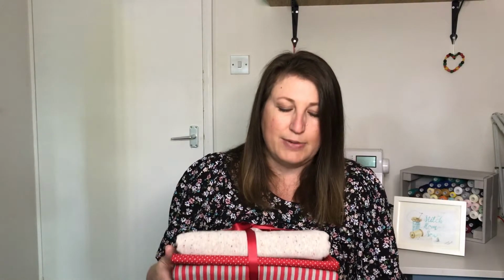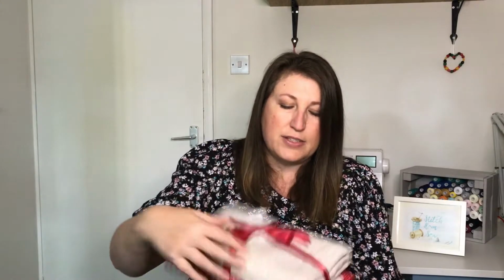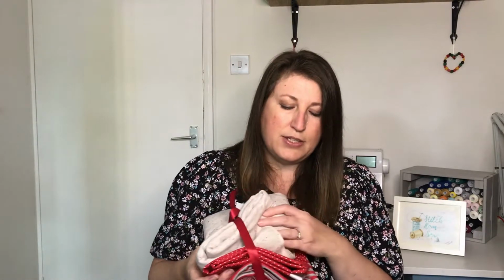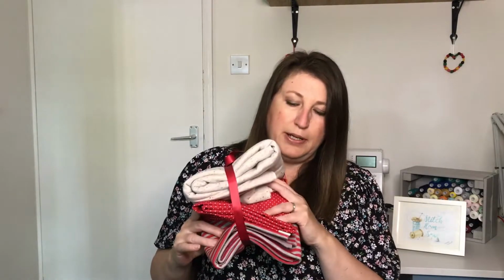I said, well, at least a month, maybe even 2. And he was like, oh, for goodness sake, just buy it. So there's a metre of this cosy coloured, flecked sweatshirting, a metre of a gorgeous stripy French, I don't think it's a French terry actually, no, it's just a jersey, and then a metre of this really cute red spotty cotton poplin, all wrapped up in a beautiful red coordinating bow.